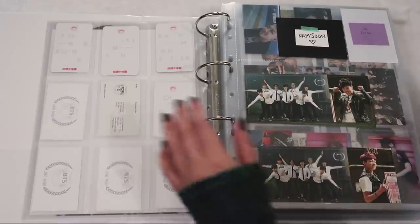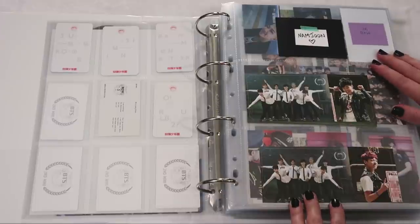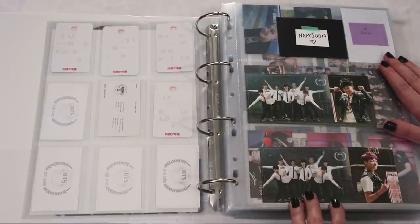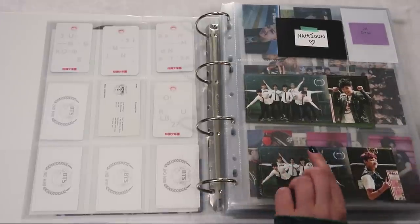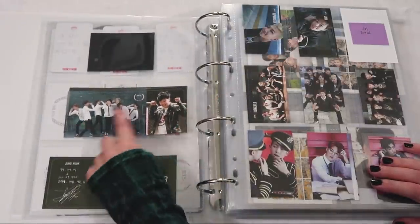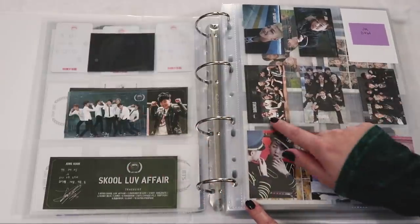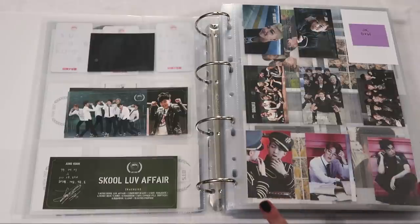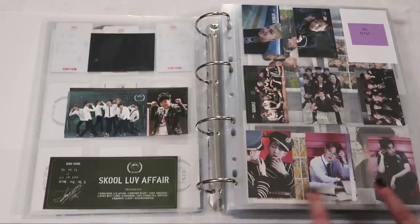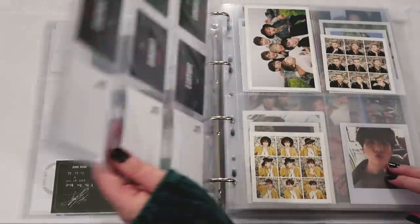Then we go into School Love Affair. I said I was going to fill this out before the end of the year, but the end of the year got very wild. But I do have Jimin and JK's, and both variants of Jimin's with the arms out and the arms in. Then we have Dark and Wild, and some group cards as well. And I did end up completing all 3 of their Dope PCs. I am so grateful for those.